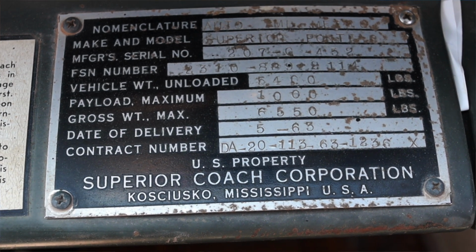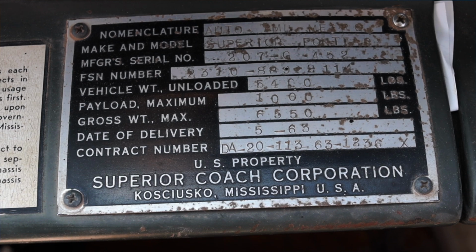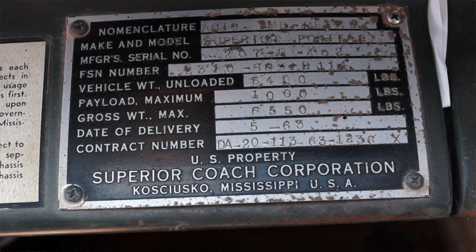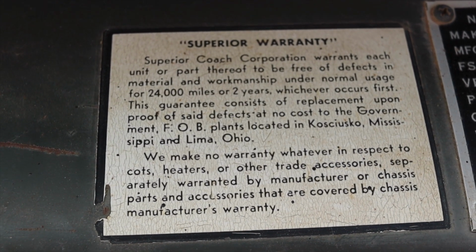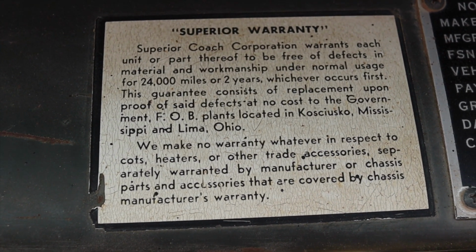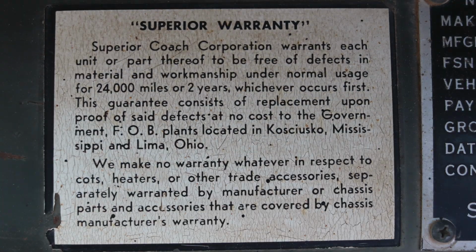And we have our badging for the US government, so that's proof that this was a naval ambulance and not the civilian one, which we'll talk about towards the end of the video. But also we have the Superior warranty, because this was coach built by the Superior company to become an ambulance. And that is their warranty. You can pause the video to read it if you would like, but very, very cool to see.